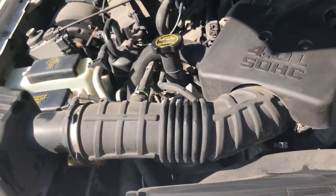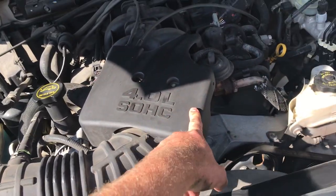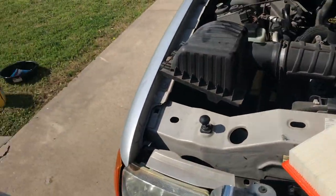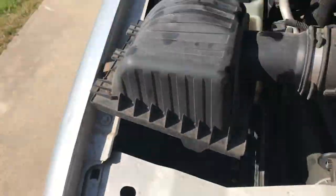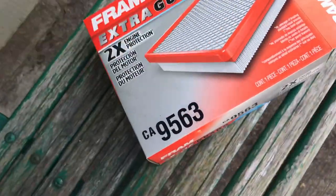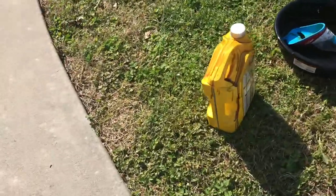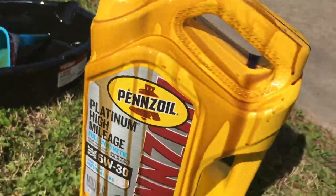So yeah, this was our first time with the oil change. We put about 4.5 quarts of oil in here. If you know otherwise or any tips or tricks, please let us know down below in the comments. We like to learn. This is our air filter we used. We are also doing this for ourselves so we can look back on it and know what we did. This is the oil we used, 5W30, Pennzoil, high mileage, all that good stuff.